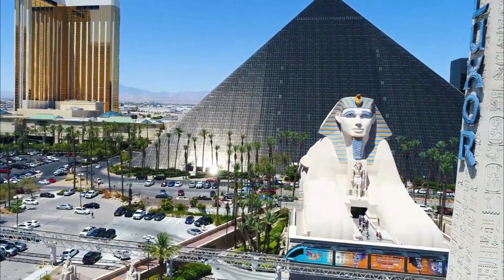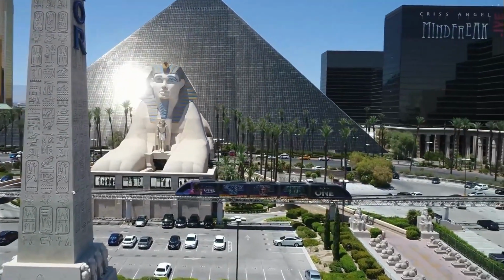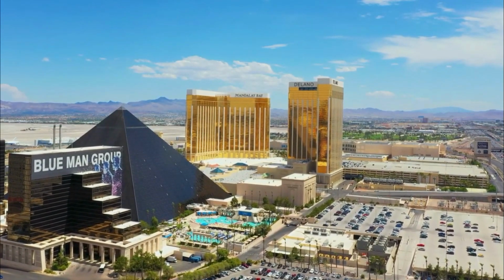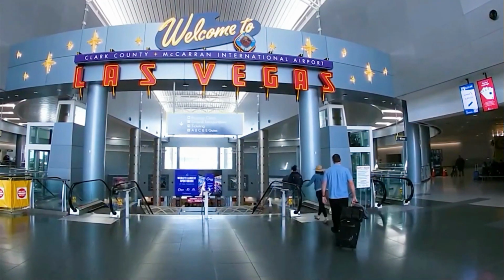Las Vegas hotels can be expensive, especially if you're going for a weekend. It's not uncommon to see the hotels on the Las Vegas Strip cost more than $300 per night. If you want to be close to all the action without spending your entire budget on your hotel room, you're in luck.